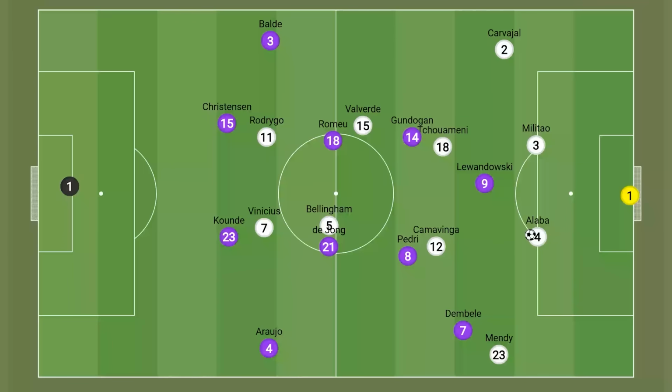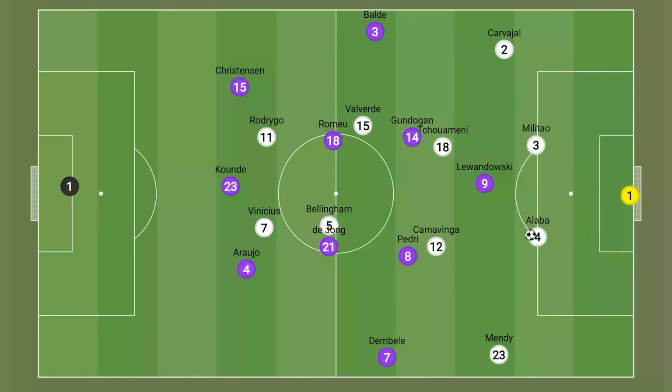And Real Madrid, when they were defending, had a genuine back four, which left their flanks looking more vulnerable. But Xavi adapted his shape so that in fact they had a back three, with Araujo tucking in, and Balde could then push higher up down the left-hand side, whilst Dembele was actually slightly deeper. So their defensive shape often looked like a 3-4-3, with Pedri and Gundogan being in closest proximity to Lewandowski.